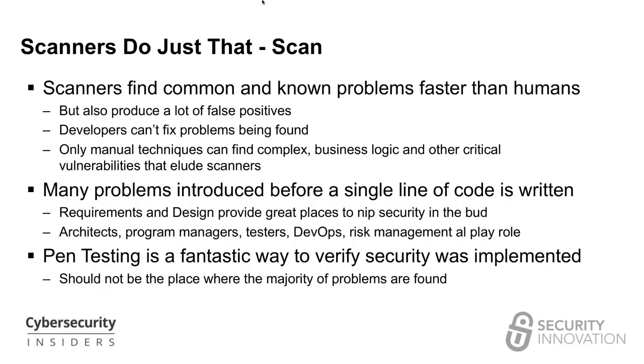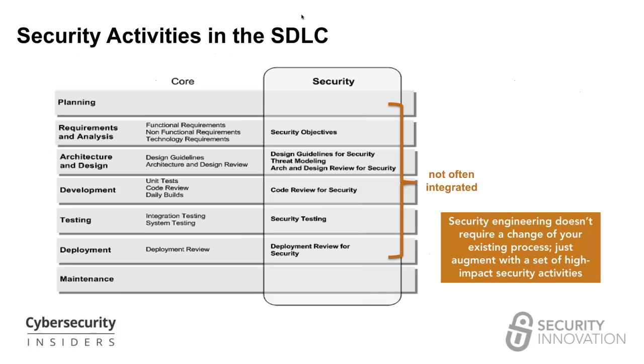Penetration testing, the third bullet on here, is a great way to verify security was implemented correctly. However, most organizations use it as a software quality measure. It's not an activity in which you should be finding the majority of the problems. Penetration testing should be a validation step that you've done things properly. And it might sound like a subtle difference, but it's a very important difference to think about.